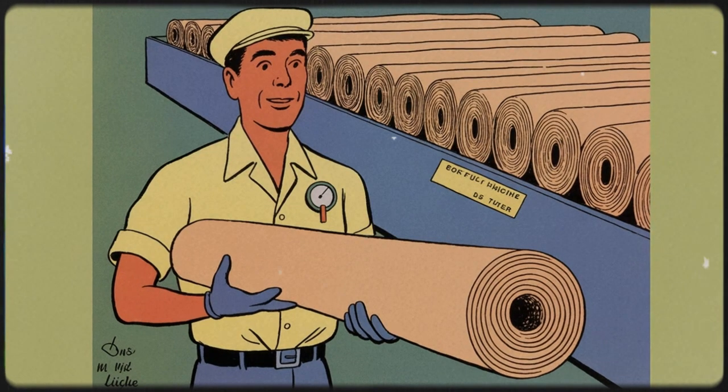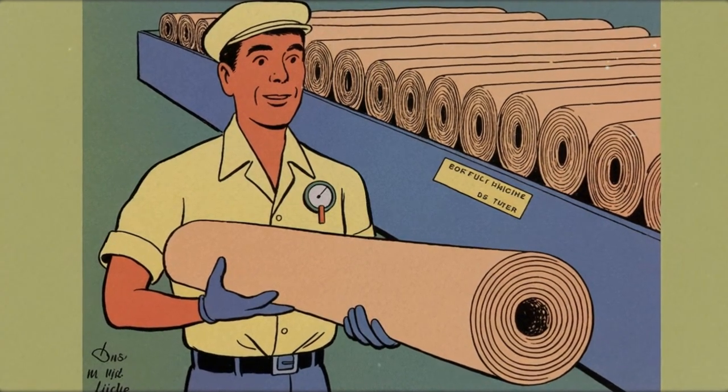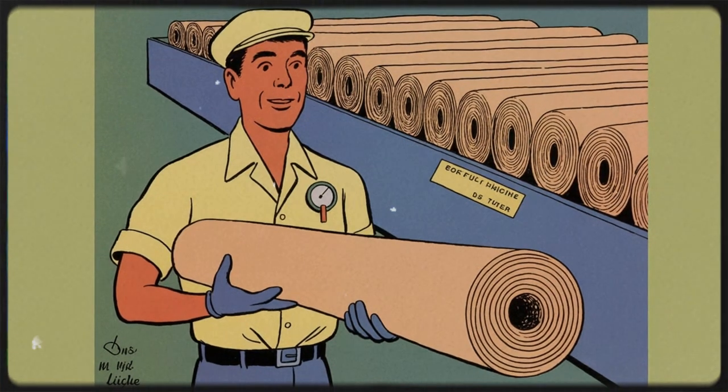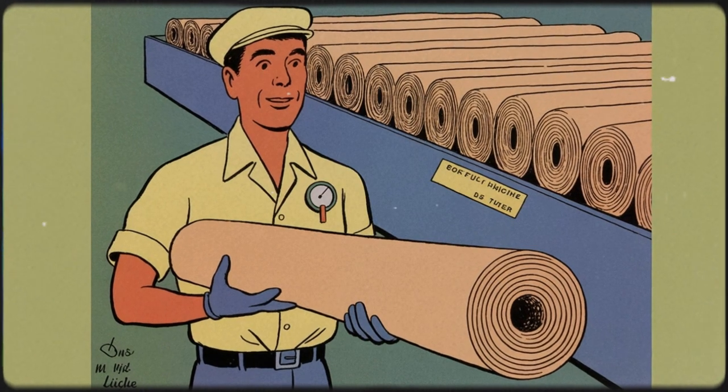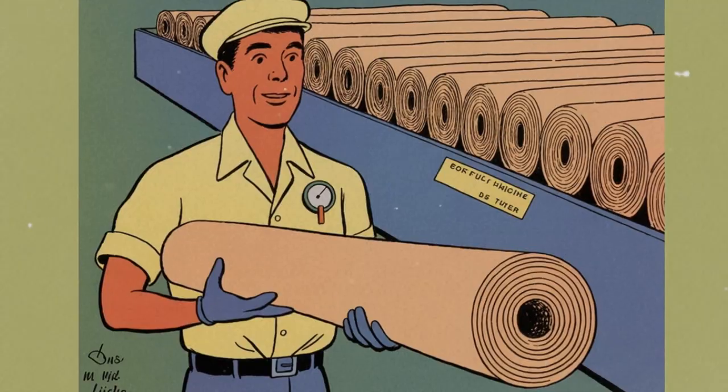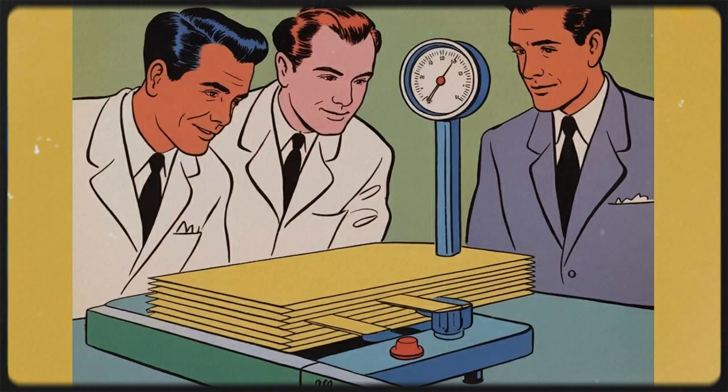Insulation needed to be lightweight, flexible, and manufactured in long, continuous rolls that could be easily installed between wall studs and ceiling joists. The fiberglass fibers had to be much finer than those used in structural applications, creating a material that trapped air effectively while remaining easy to handle during installation.